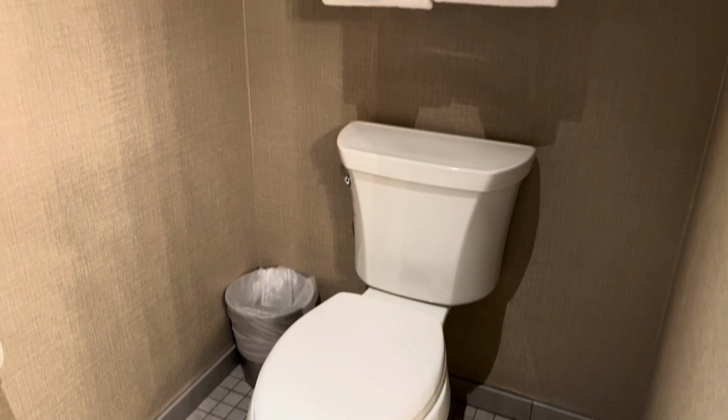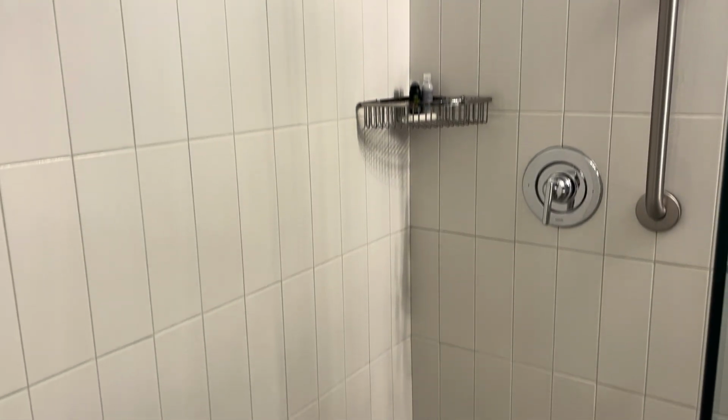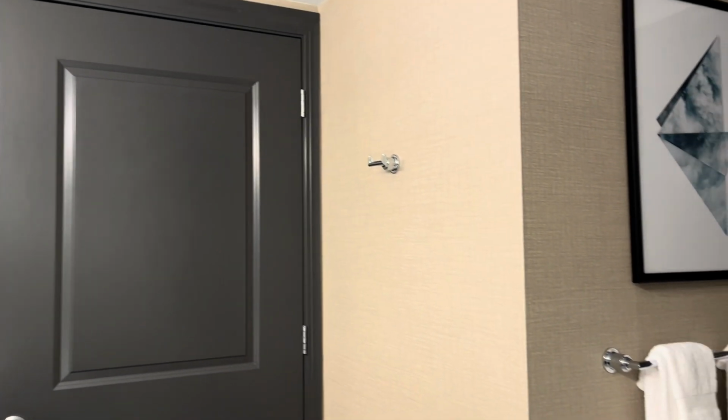And I did like that the bathroom seemed pretty updated. Beautiful lights, like bulb lights over the sink, and then I did like the backsplash in the sink and also the countertop. No bathtub in this bathroom, but that's okay. We had the nice shower, and it is not a private toilet. So again, if you're traveling with multiple people, you have to keep that in mind, that the toilet isn't separate from the rest of the bathroom.